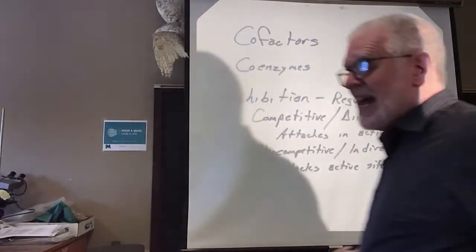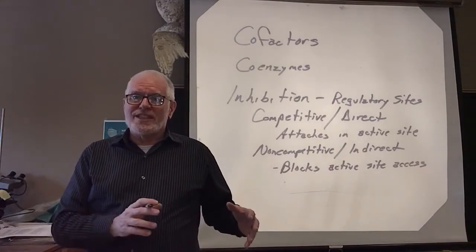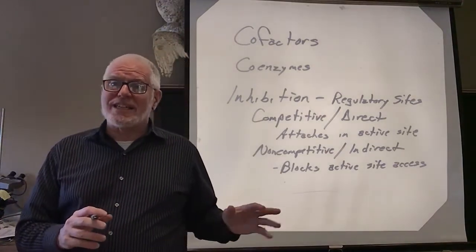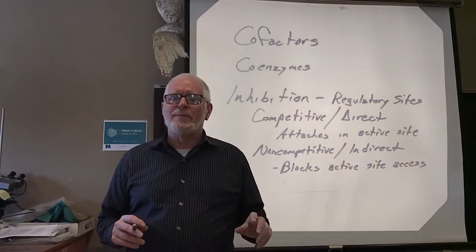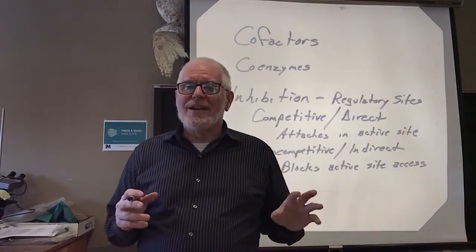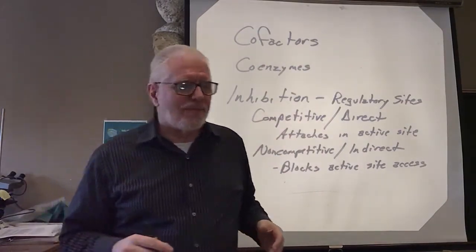Maybe the garbage can's not in the garage, but they went to put it alongside the door and it's sticking a little bit too far out into the opening. Not actually where you're trying to put the car, but you can't get past it to get into the garage. That's one type of non-competitive or indirect inhibition, where the inhibitor attaching does something so that the substrates can't get into the active site.